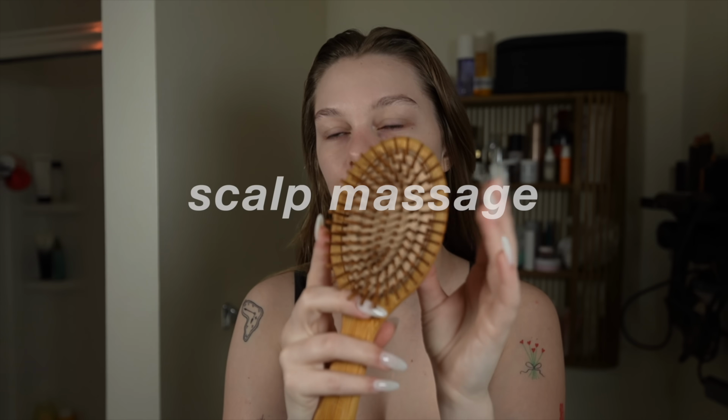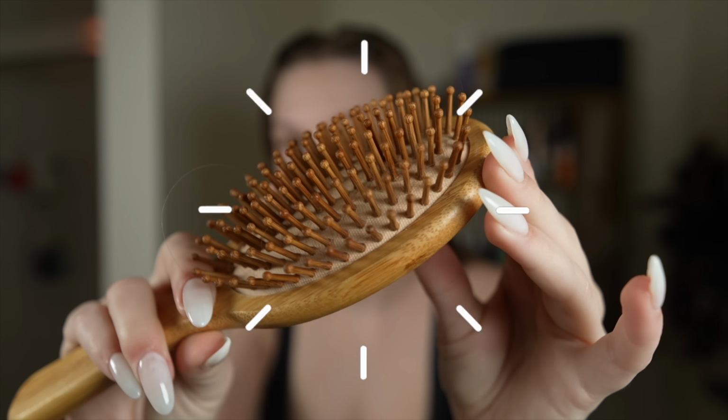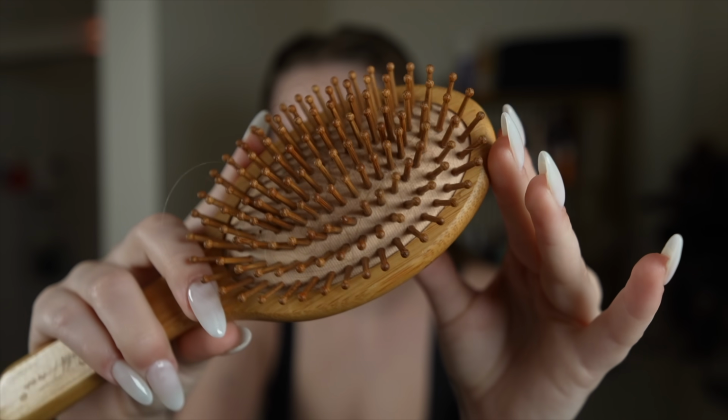I always brush from my ends up. I mean, that's the healthiest way to do it. I'm just gonna try and say everything I'm doing to my hair so that you guys can get the most information out of this possible. Before I go in with my oil treatments, I like to massage my scalp with a bamboo brush for like 3 to 5 minutes. You can do it for 5 to 10 minutes, but I'm not gonna lie, it's usually only like 3 minutes.